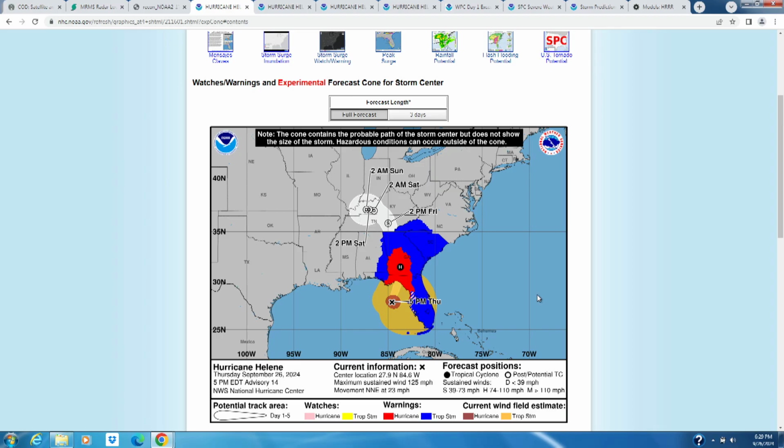Talking about this model, you can see the red is where there are hurricane warnings, and that is mainly in Georgia, and then there is a tropical storm warning in the rest of Georgia and South Carolina and part of Tennessee. And as you can see in the white area, throughout the weekend it's going to turn that way into the Tennessee Valley area.